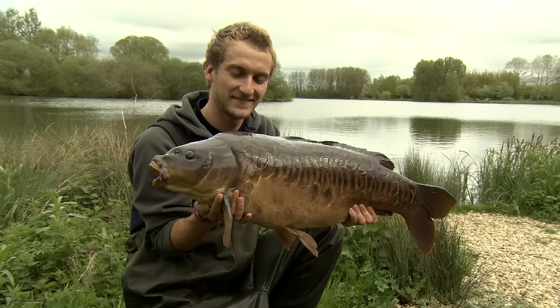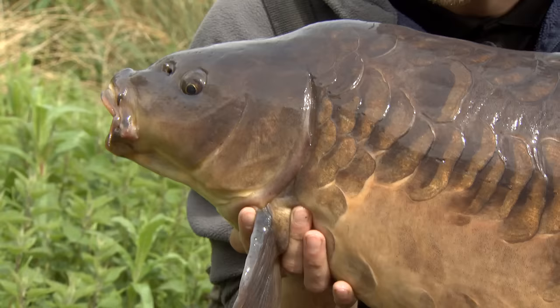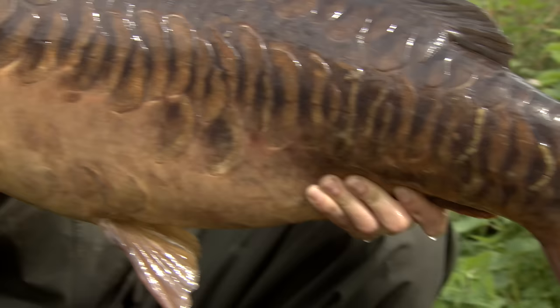Well, look at that, a typical Oxford mirror, caught in a very untypical way. £23, 12 ounces, this one, but just look at him, absolutely awesome. I've actually got the rig back out there already, so hopefully we can get another one, just brilliant.